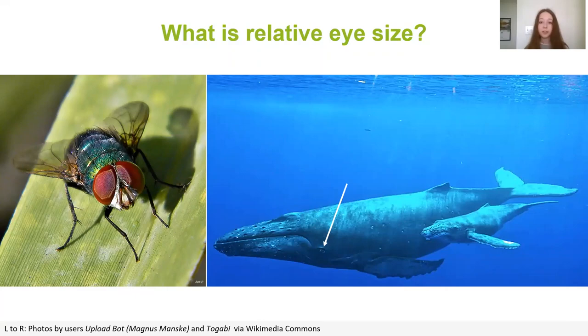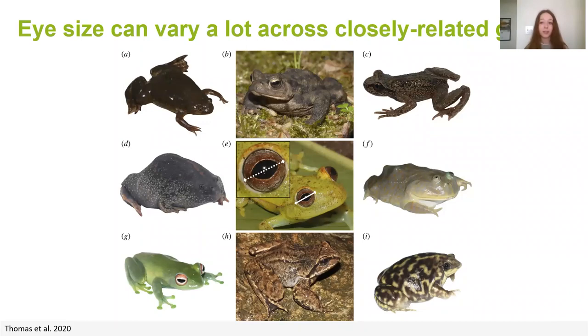While eye size varies across the animal kingdom, it can also vary on a more micro scale, for example, across species within closely related groups. Eye size often varies across species in relation to ecological factors, such as adult habitat, mating habitat, and daily activity pattern, in other words, diurnal versus nocturnal animals. These differences can occur due to differing survival needs and conditions.